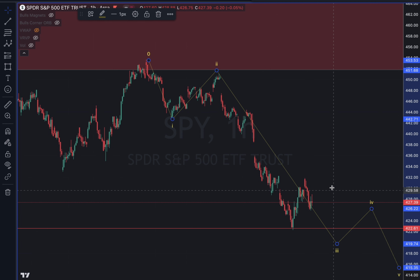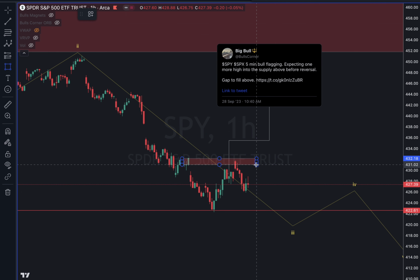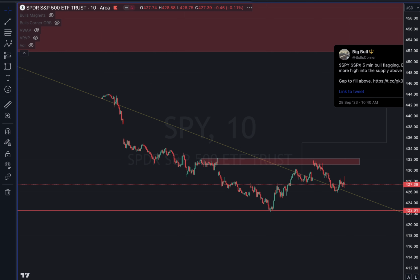Where's my tweet? Right here. So I said there's a 5-minute bull flagging, expecting one more high into the supply before the reversal, and that was a supply zone I was watching. And that bull flag was right there on 5 minutes. Now let's look into 10 minutes to see that bull flag forming.